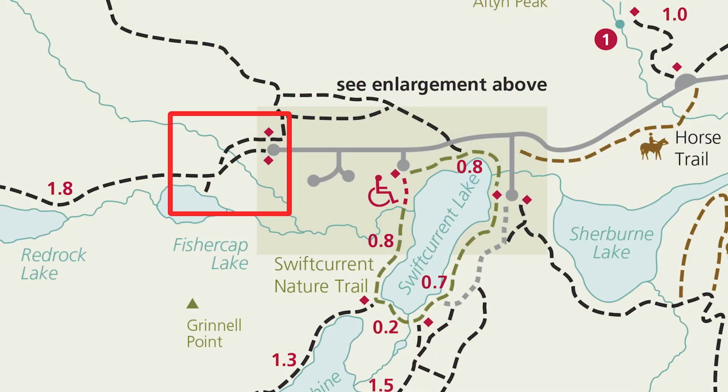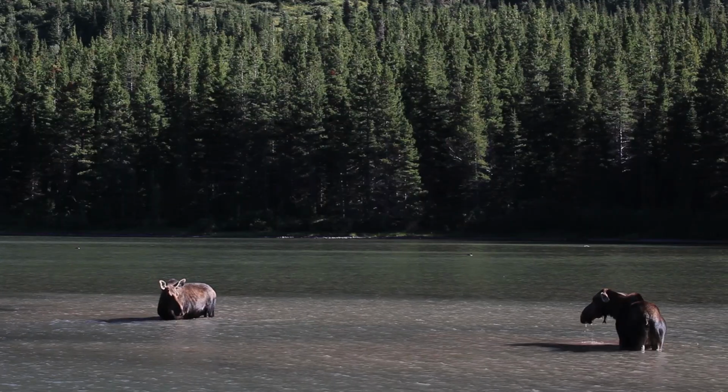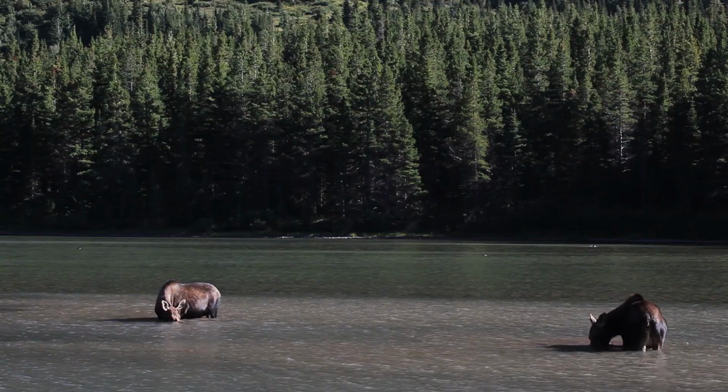By the way, the short stroll to see the moose in Fisher Cap Lake is a great way to spend just an hour or so at the end of the day, as long as you're back before the sun gets too low.